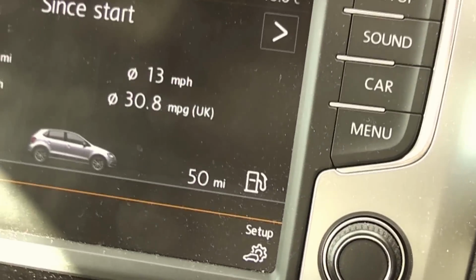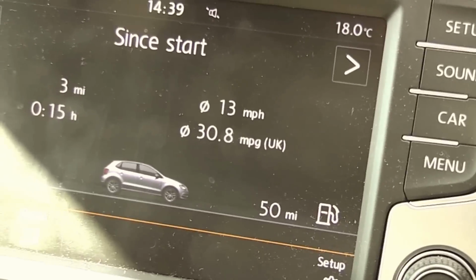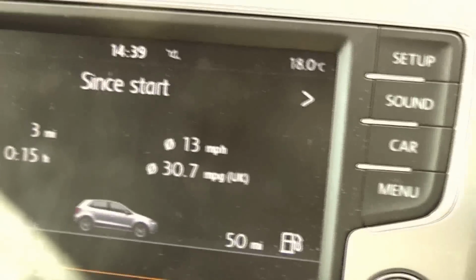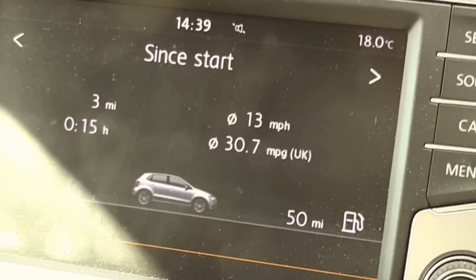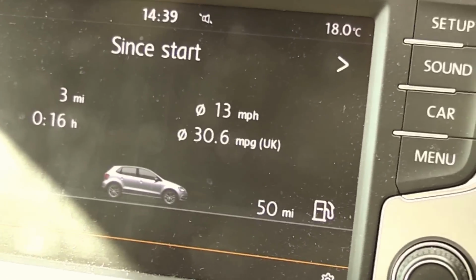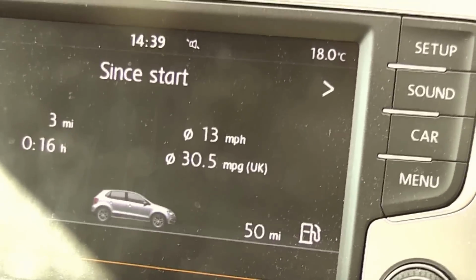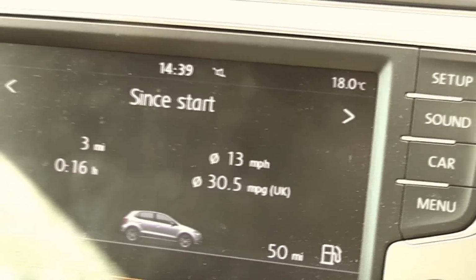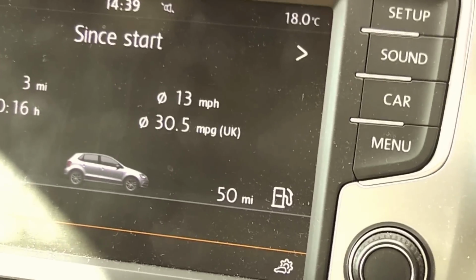Then you've got the car, which shows you exactly how economic you've been since the last start. At the moment the car's literally been started up. Oh, having said that, it's done 3 miles. So in 3 miles across town it's achieved 30.6, which is a little bit shy of the old 60 quoted, but you wouldn't expect to get anything near the average through town, and it was from a cold start as well.